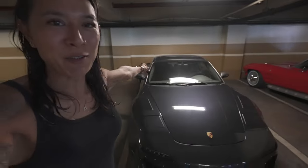We are taking the Old and New to get a tune. We're gonna be meeting with Toby at the JCT Racing compound so that he can check why this car is not boosting. Cold start.